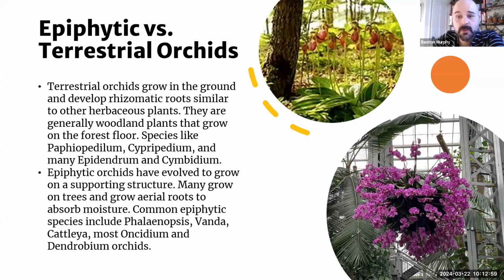Many of the orchids that you will grow in your home are actually epiphytic, meaning that they grow on the side of a tree or some other support structure. And they have, again, developed those aerial roots that help them to draw moisture from the air. Phalaenopsis, Vandas, Cattleyas, Oncidiums, and Dendrobiums are good examples of epiphytic orchids.